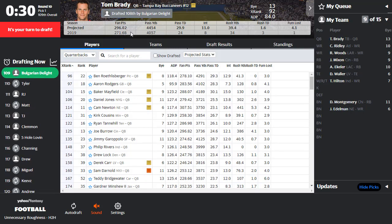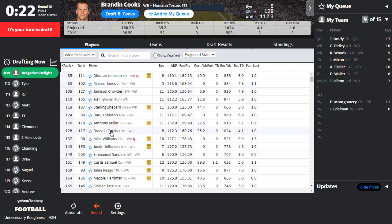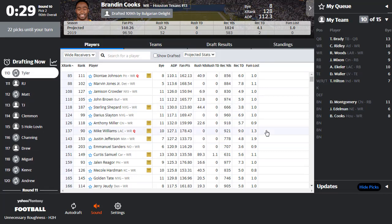I love the value with Brady, and I'll get another value pick here at the wide receiver position if he's still there, and Brandin Cooks, he still is. So I think we did a pretty good job of getting depth at wide receiver. I really like the way that worked out, considering we went back-to-back running backs to kick this thing off. Wide receiver is a strong point for this team. Running back, also happy with it. We got 2 top-tier running backs. I love our tight end situation. And overall, again, I think B to B plus is a very fair grade to this team.